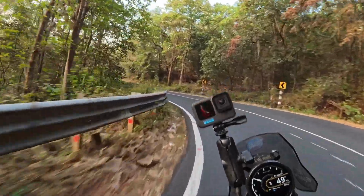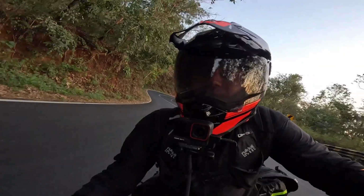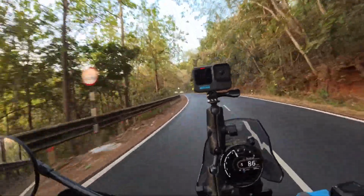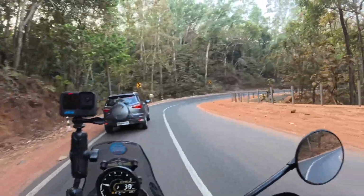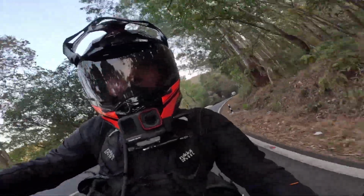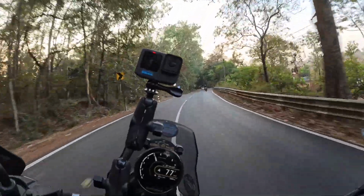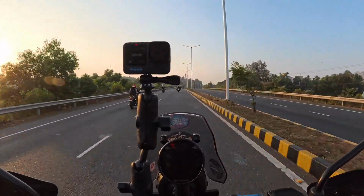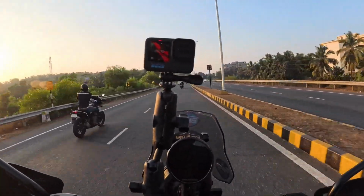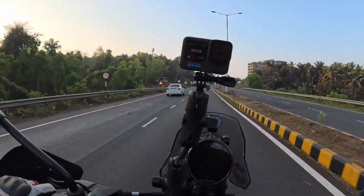So the road surface has been absolutely fantastic, and you can probably just see from all the bends, nicely tarmacked. Yeah, the brakes are nice on this bike. When you're trail braking into the corners, you do feel like you've got a nice bit of bike to road contact. As we get onto the motorway, we leave the state of Goa. Our next destination is Shimoga. We're going to be riding around 400 kilometers today, and we'll also be in a new state called Karnataka.